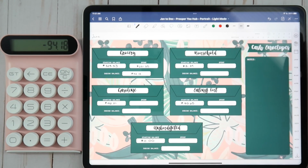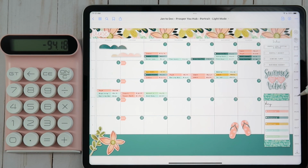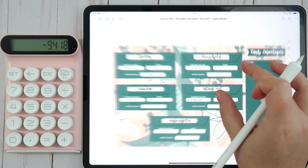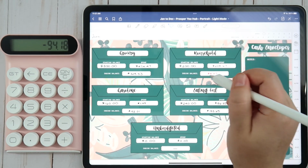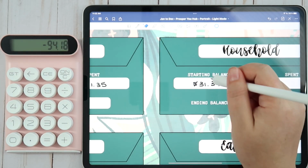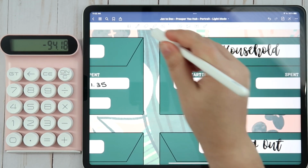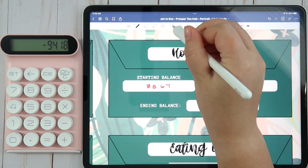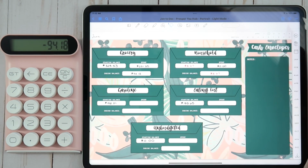Okay, so household, let's take a look at household and see what's going on there, which is nothing, which is good because we were actually technically, oh no, I didn't update that. Okay, so ending balance is actually this one here. So let me turn images off. We'll copy this over. And I need to erase this because I forgot to update the starting balance. Yeah, we're already over for household, so we spent 0, and that means that we are still over by $8.67. So that is good to go there.